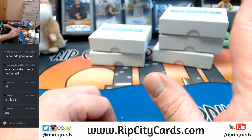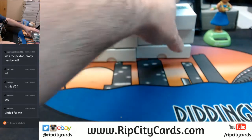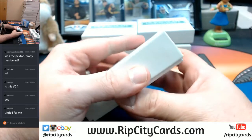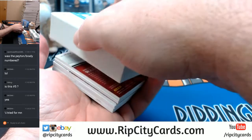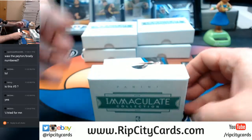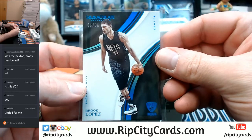I am very genuinely praying for a Brandon Cooks of 99 to come out of this thing. Like, very much praying for Brandon Cooks of 99. All right, we're going to start 6 out of 35 with a Brook Lopez.